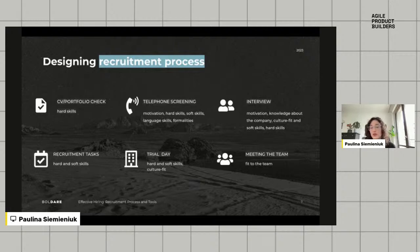Sometimes we just do portfolio check and we skip telephone screening, but it really depends on the role. A rule of thumb for developers' recruitment processes, we do CV check, telephone screening, and interview. Just those 3 stages. Super quick process. But we get a lot of positive feedback from our candidates about this quick route to the offer.